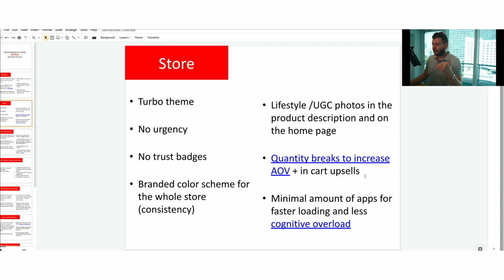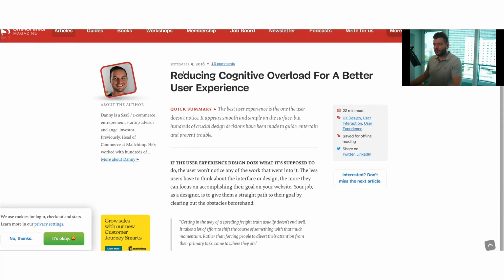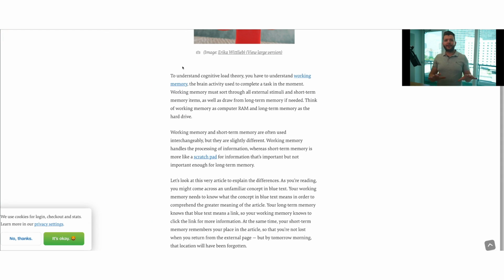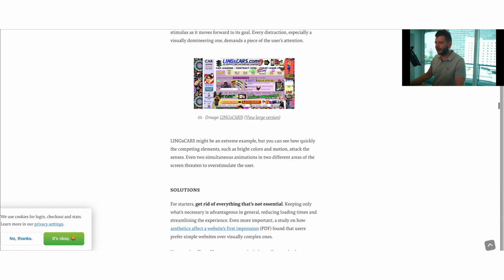We minimize the amount of apps for faster loading and less cognitive overload. So if you can read this, I'll probably attach it below. You have to keep your website as simple as possible, right? And remove all of those things. There's a very bad example here.